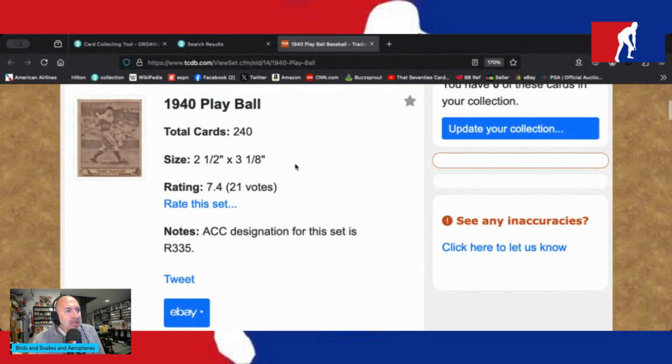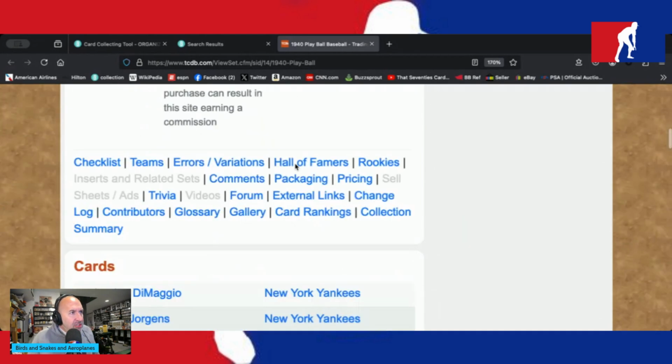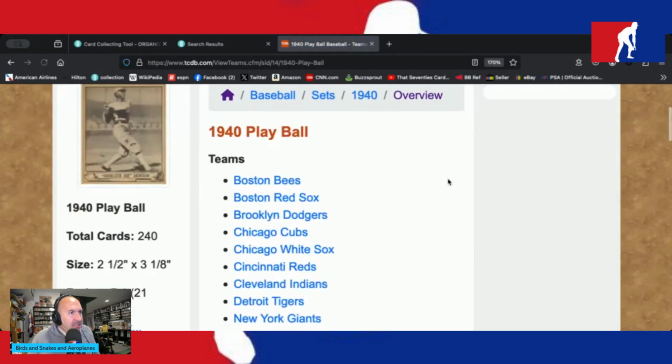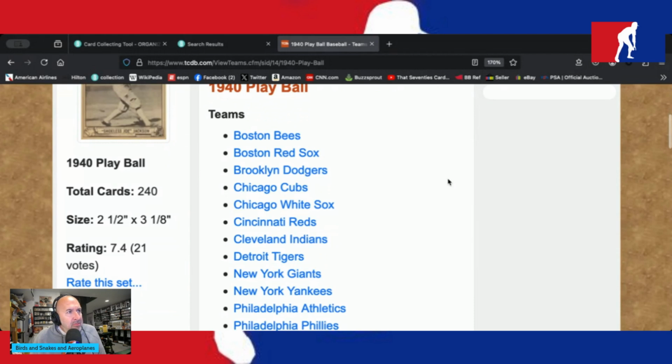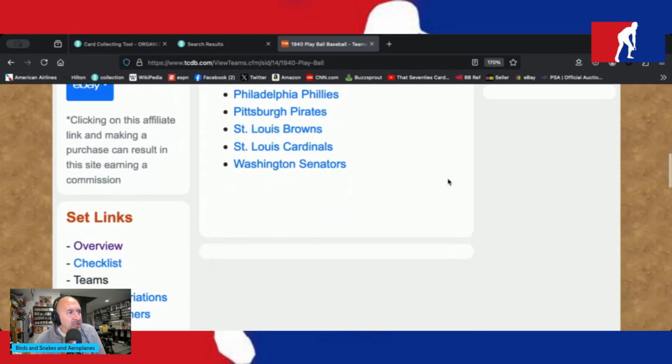According to TCDB, the ACC designation for this set is R335. Of course, R still the gums, well into the 40s. 2.5 by 3 1/8 inches, of course. Teams depicted in this: the Bees and Red Sox of Boston, the Dodgers of Brooklyn, Chicago Cubs and White Sox, Cincinnati Reds, the Cleveland Indians, Detroit Tigers, New York Giants and Yankees, the Philadelphia Athletics and Phillies, the Pittsburgh Pirates, the St. Louis Browns and Cardinals, and the Washington Senators.